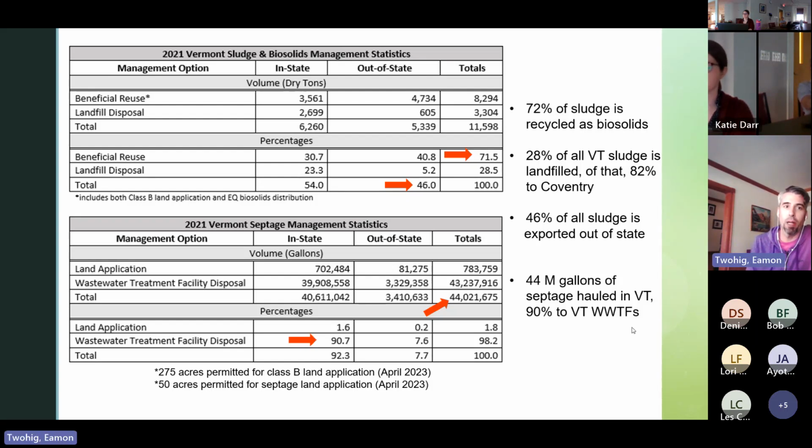As of 2021, and I'd say in 2022, this number will even be higher. Over 90% of that's going to our wastewater plants. So our wastewater plants are serving those citizens who are hooked to the sewer and paying wastewater rates. And then several of our facilities also accept quite a bit of septage from the communities outside of the sewer service area. Like I said, that number is going up probably, and we can talk a little bit about why later, but I just want to keep moving because this is only my first slide.